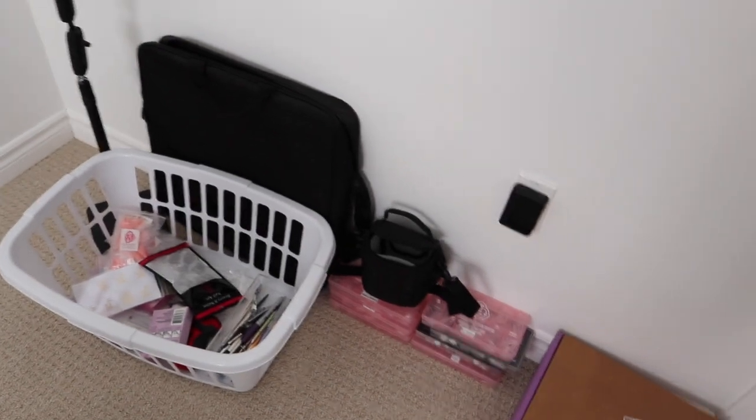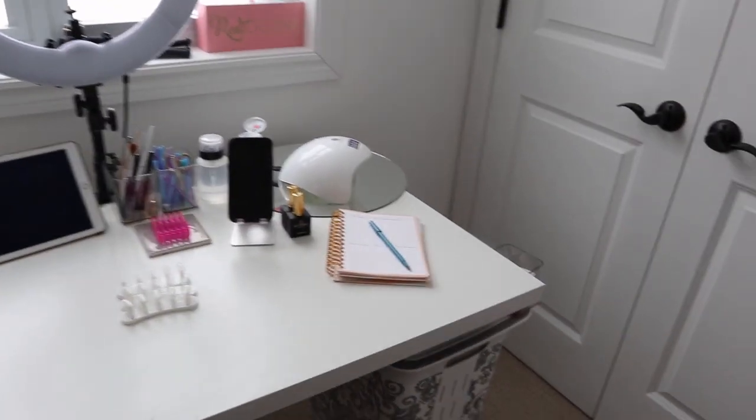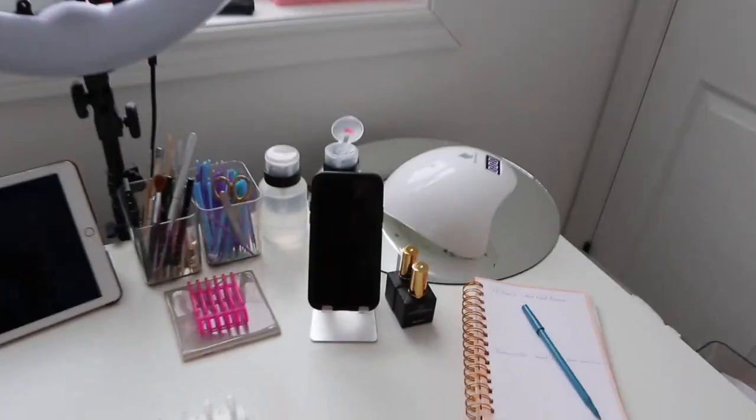I also brought home my Arkon mount, which is what I will be filming with. That's the case for my ring light. I have some odds and ends in there, camera case, battery charger. Okay, so what do I have on my desk?